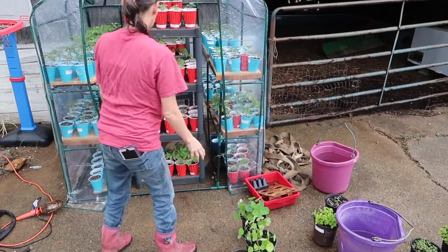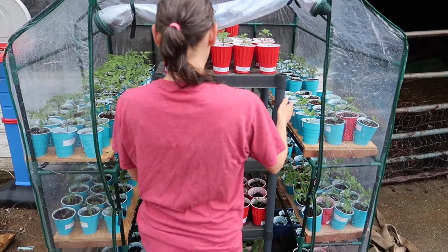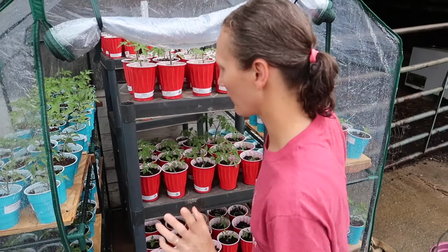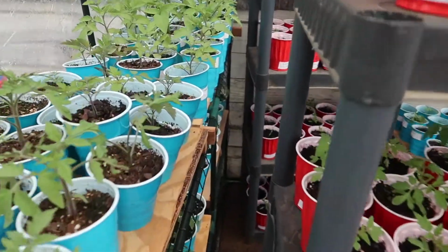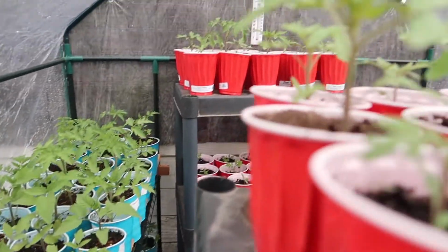And then tomato gutted in here. I can't even get it. I'm afraid I'm gonna knock that over. I'm not gonna try. But you can see here, look in here at all these. Look how big everything has gotten. It's just thriving. And look at these peppers.